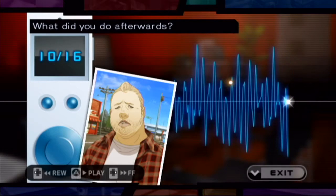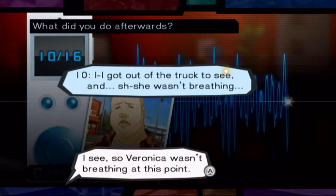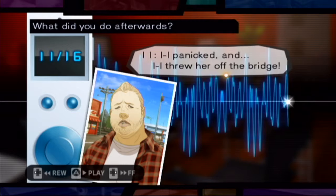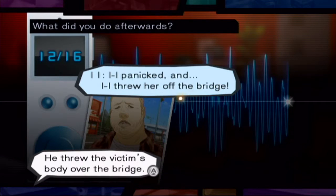Well, yeah, we know that. Out of the truck to see, and she wasn't breathing. You definitely killed her. I got out of the truck. I panicked, and I threw her off the bridge. You panicked and threw the victim's body over the bridge. What a scumbag.